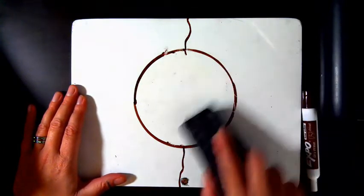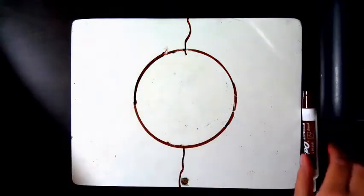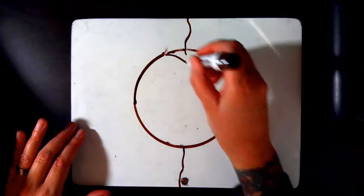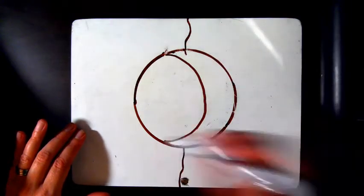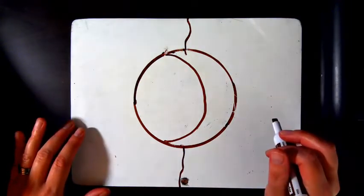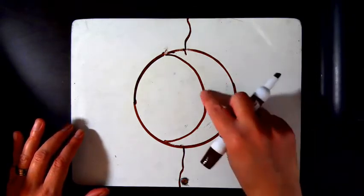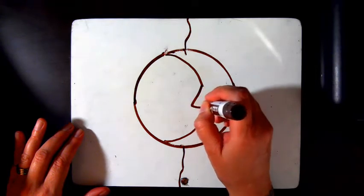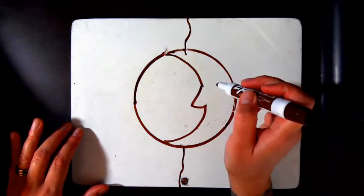Okay, I'm going to go back to the very first part because I kind of liked that crescent shape. So I'm just going to draw that crescent shape. Take your time, right? Take your time. If that's too difficult, just erase it and try again. If you're using a whiteboard, so easy peasy. I like my nose. I like my moon to have a nose like that.